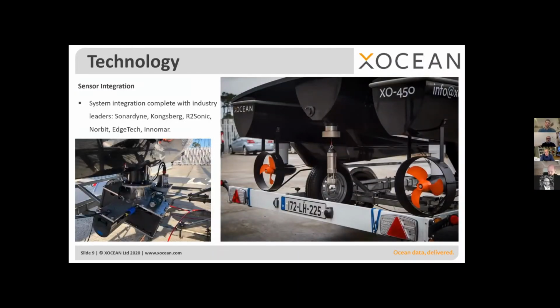The USVs are equipped with various hull-mounted sensors. We can pretty much put anything on them. There's an underway CTD that we deploy from it. Depending on what the job is, we pick the right sensor for that job.